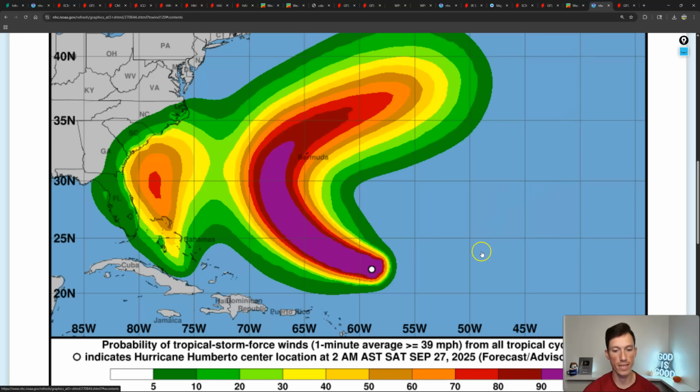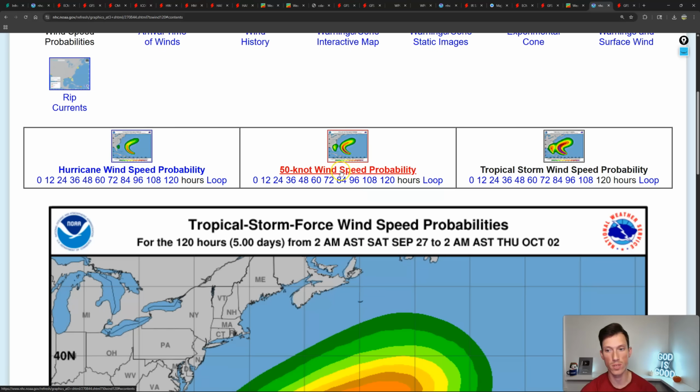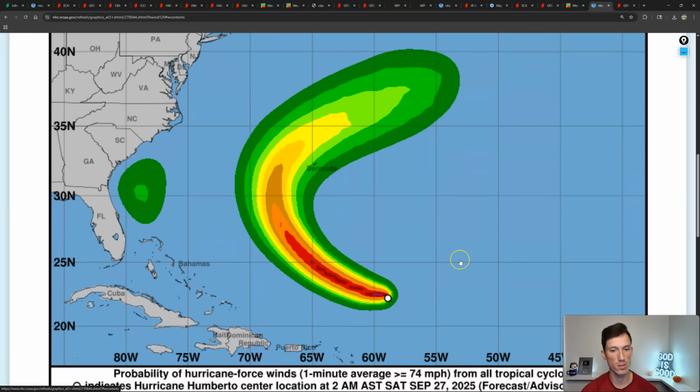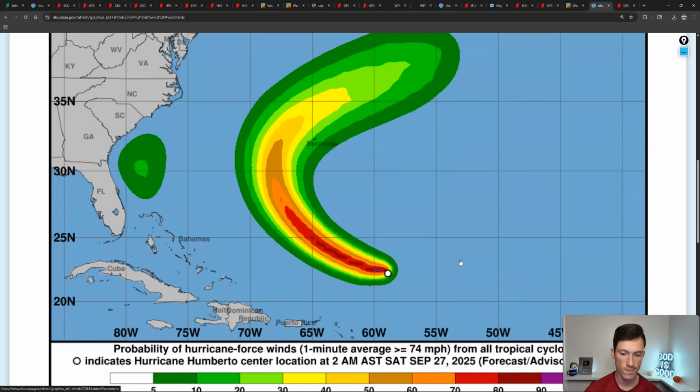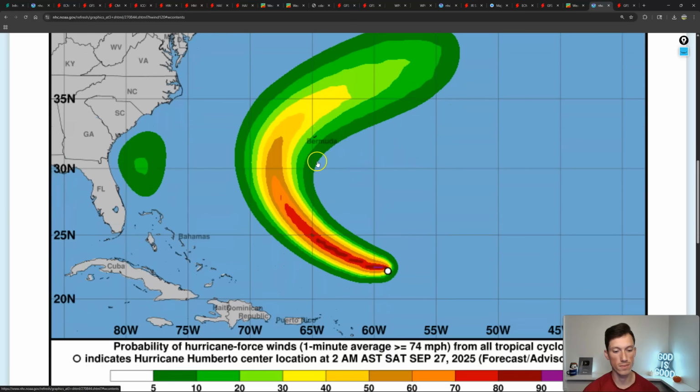Now, if we look at the latest wind forecast, you guys in Bermuda are a lock to get tropical storm force winds. I mean, you got pretty much a 70 to 90% chance. So regardless of a direct impact, direct landfall, you guys are going to get very strong winds. In fact, if you look at winds that are capable of producing hurricane force, which is winds over 75 miles per hour, you guys in Bermuda even have like a 10 to 20% chance to see that.